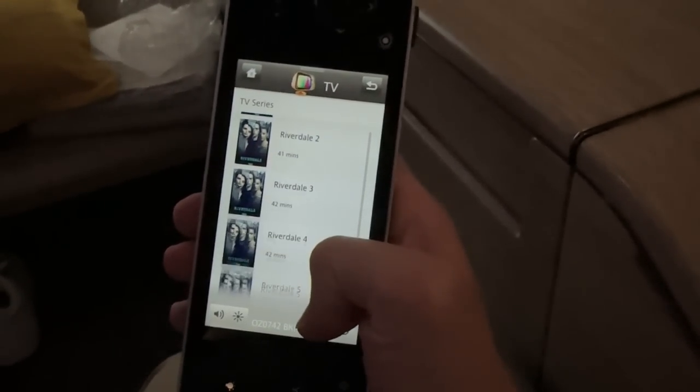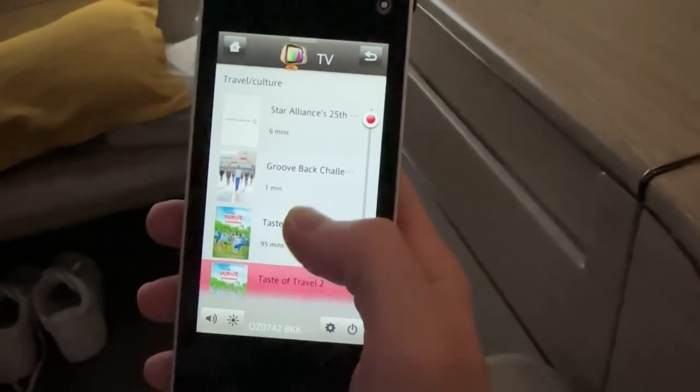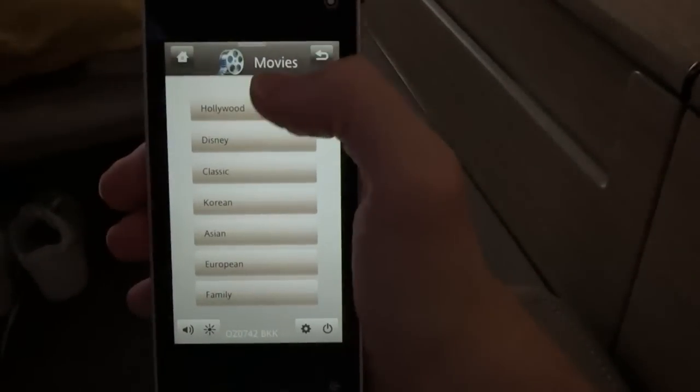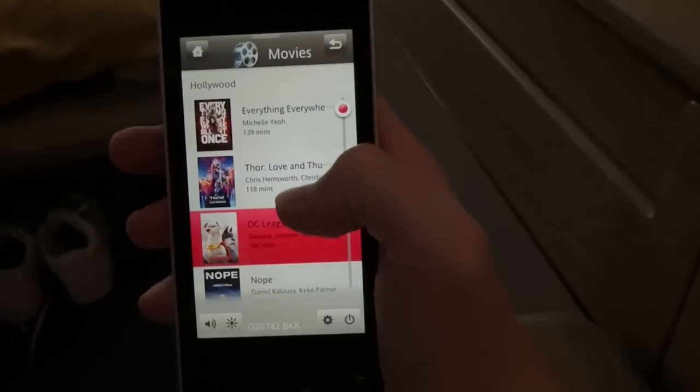The movie selection was a little bit better. There was actually quite a few selections in many different languages. However, the English selections were pretty poor. I ended up having to watch movies that I never really would have considered watching outside of this flight.